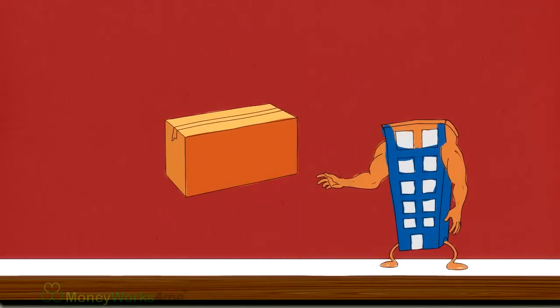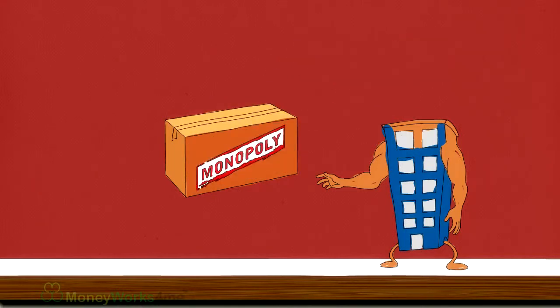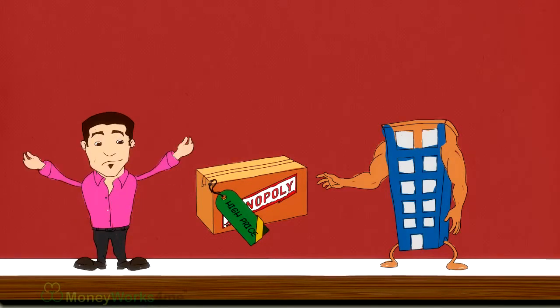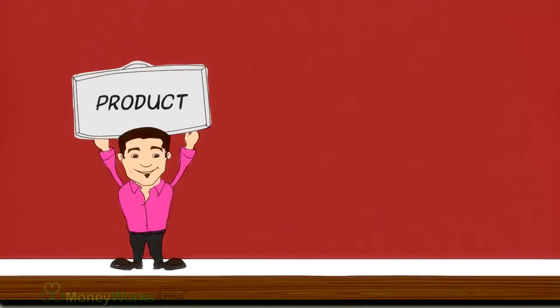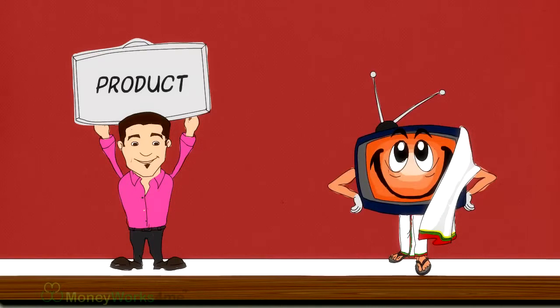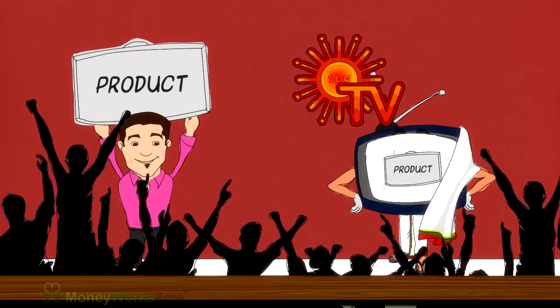Another advantage that companies can enjoy is that of a monopoly for their products or services. They are free to set their own prices, and people still have to use their products in a recession. For example, if you want to advertise a product on South Indian television, there is only one logical choice: Sun TV, because of the high viewership it commands.